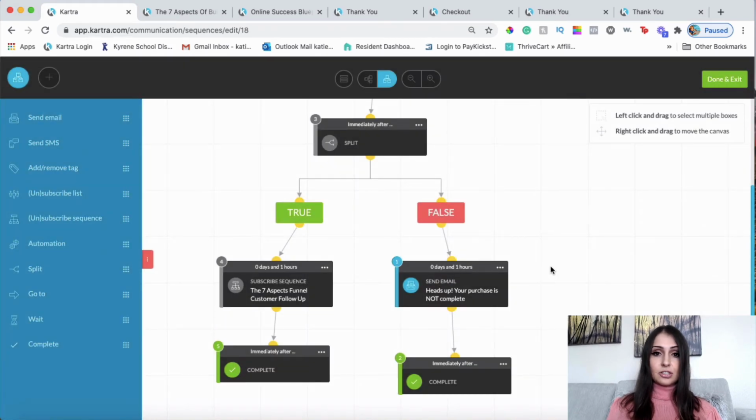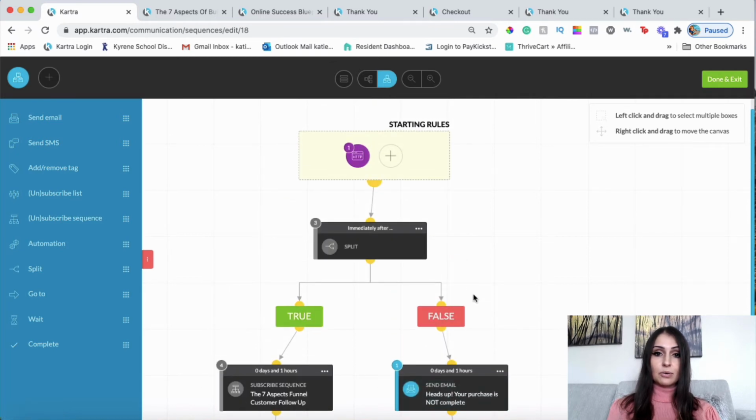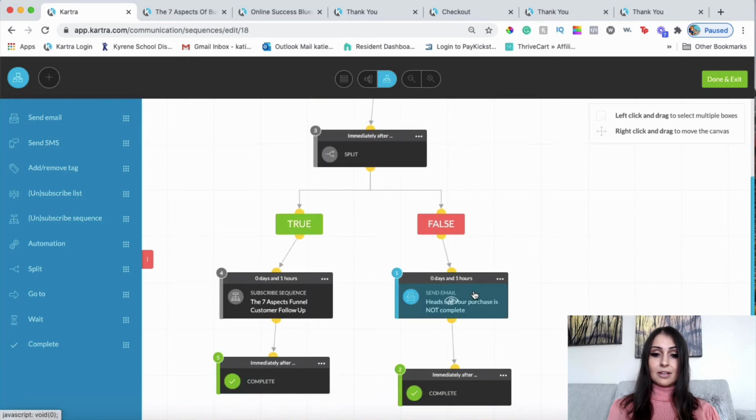Once they purchase the course, I have an automation set up that unsubscribes them from this email sequence. And even if they open this email right here, I have an automation set up to remove them from this sequence, so they don't get this email over and over again. If they, for example, go through my emails again and end up on my checkout page, but they don't purchase again, they don't get this email all the time when they end up on my checkout page.